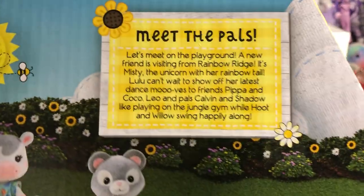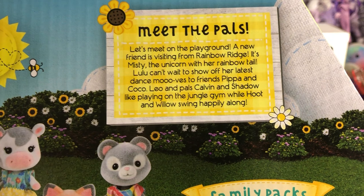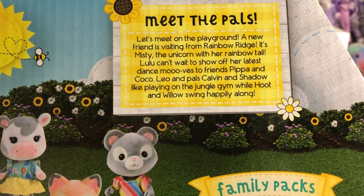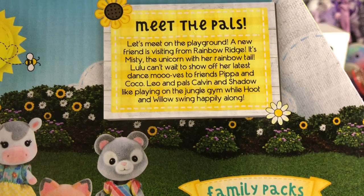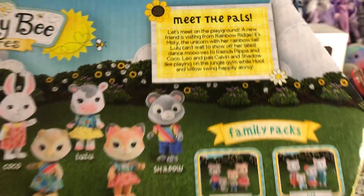We have a little story on the back, and it says, "Meet the pals. Let's meet on the playground. A new friend is visiting from Rainbow Ridge. It's Misty the Unicorn with her rainbow tail. Lulu can't wait to show off her latest dance moves to friends Pippa and Coco. Leo and pals Calvin and Shadow like playing on the Jungle Gym, while Hoot and Willow swing happily along."